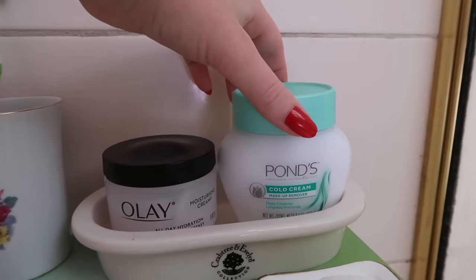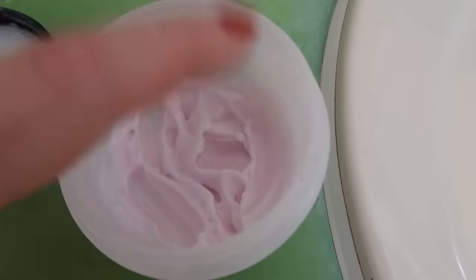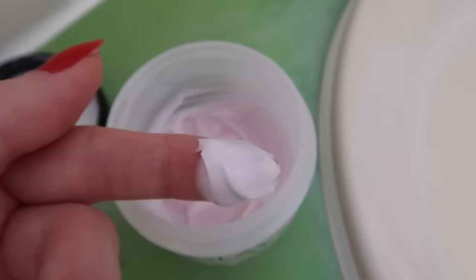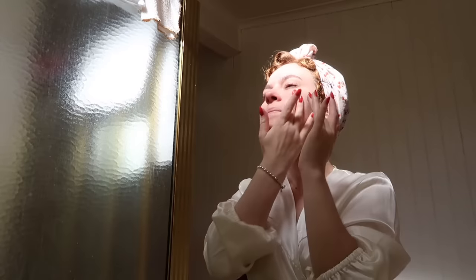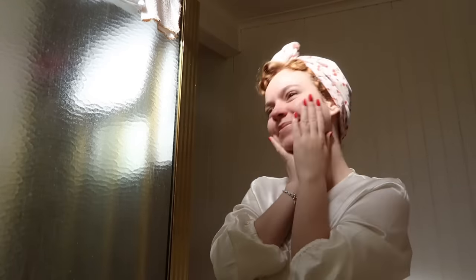Cold cream was used in the evening to remove makeup, but in the morning, on a fresh, clean face, moisturizer was used. Oil of Yulan, which later became known as Olay, introduced a pink beauty fluid in 1952 and was a staple on my grandma's vanity table.